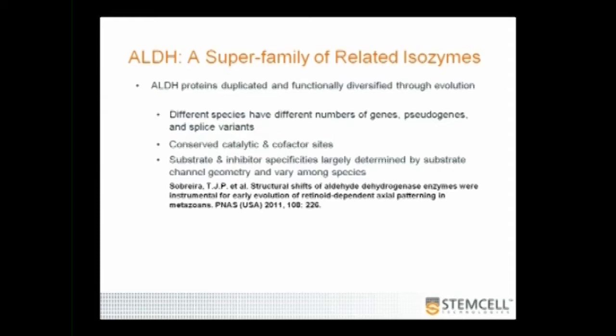So the ALDEFLUOR product has been developed from mammalian cells. It uses an inhibitor that works on mammalian cells. It works on some enzymes in mammalian cells, but not all of them. In other species, the situation is quite different, and for that reason, you need to know a little about the physiology, and you need to use the product carefully when you're outside of the mammalian context.